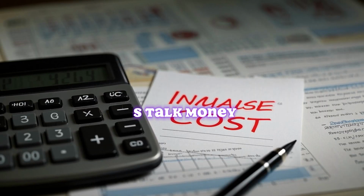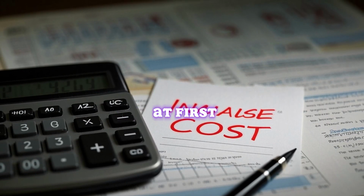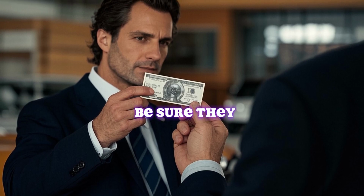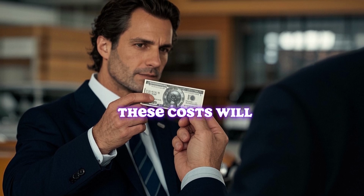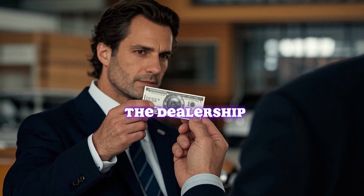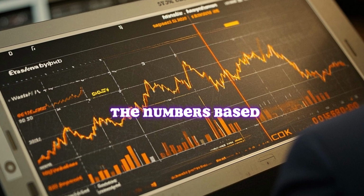Alright, let's talk money. All these tariffs on parts and materials, who's paying? At first, it'll be up to the car makers to pay. But you can be sure they won't keep absorbing these costs forever. In the end, these costs will probably be passed on to the retail price at the dealership. How much? The estimates are all over the place, but they're not good.